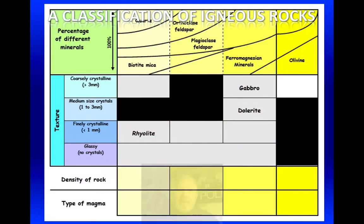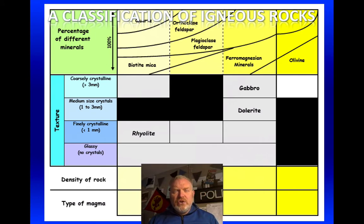Okay, the main part of today's lesson is to look at this. This is what we call the classification of igneous rocks. This is how we tell igneous rocks apart from each other. We do this using two features of the igneous rocks. You have this table on page 3 of your booklet. The first feature we look at is what we call the texture of an igneous rock. Now, the texture is the size of the crystals in the igneous rock. And we divide it up into 4 different groups.